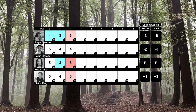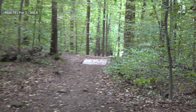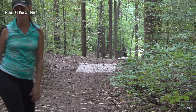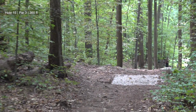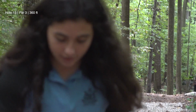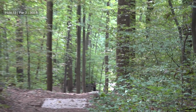So Paige is still in the lead by 2, and I grabbed one back from her. Yeah, and here we are on the beautiful hole number 13. This is one of the par 3s. Here you really just want to go straight and have your disc hyzer in left at the end, because the basket is at the end on the left-hand side, and on the right-hand side you have the parking lot with the OB. This is a very tight line as well.